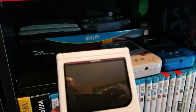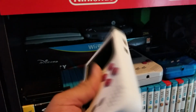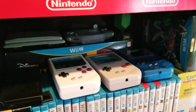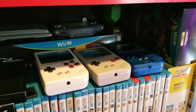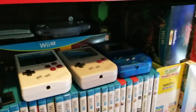This is a Game Boy Zero, which has a Raspberry Pi in it, so it has extra buttons, all that stuff. Really cool. Cost a lot of money, so kind of somewhat regret getting that because I got that and the GPD XD, and they basically do the same thing at the same time. Spent like about $400 on those two, but it is super cool.